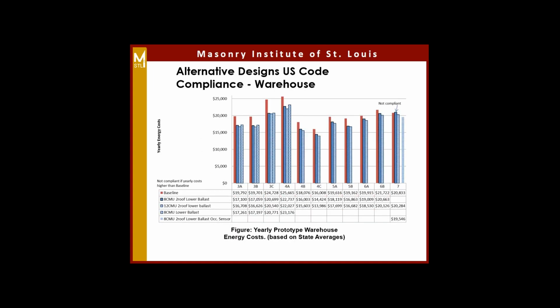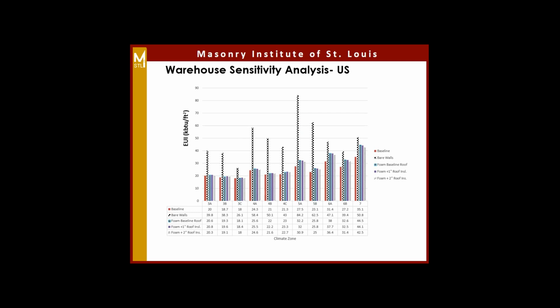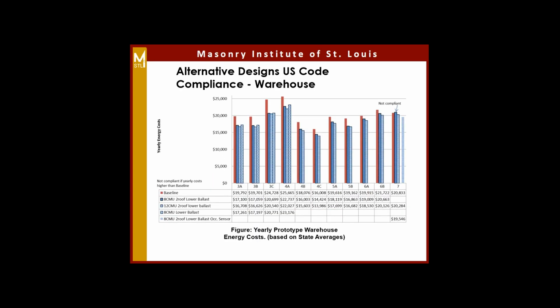All right, did the same thing with the warehouse. Now, what we also did in these ones is we went through, this one was just looking at the impact of the performance. And these values in here are what they call the energy use index. How many kBTUs per square foot for that building, okay?